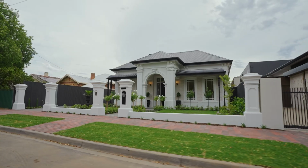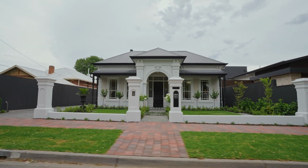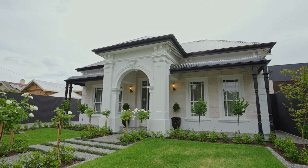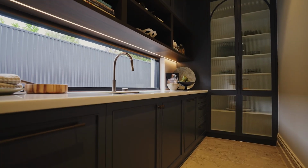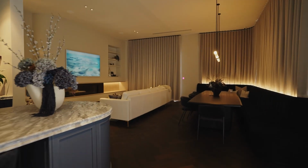2024 marked a historical and inspiring year for Alan Sheppard and the company, as they celebrated 50 years in business. It's fitting that in its 50th year, Alan Sheppard Constructions has created a new home that transcends all others, the magnificent Hawthorn. From concept to creation, they lead from the front when it comes to luxury home builders.